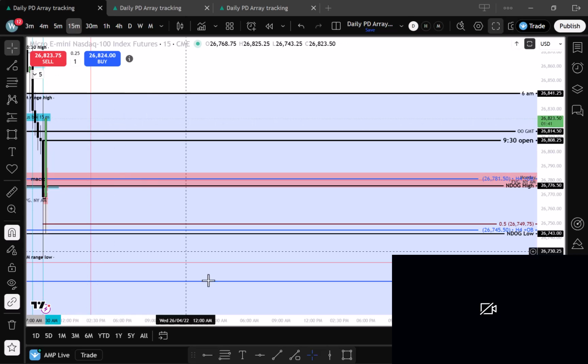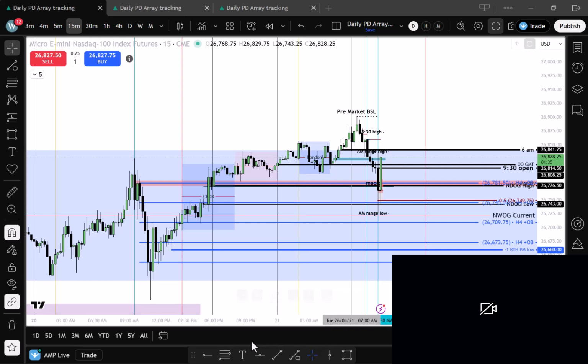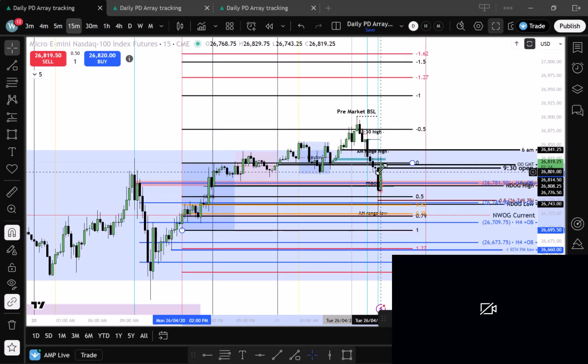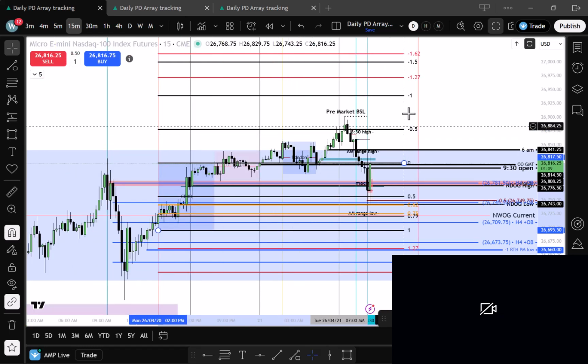I'm going to go to the 15-minute chart and put this fib back on this central bank dealer's range. 62%. So here's, if it was to not turn around and it was to take out the highs, there's the 127 and 162 level.